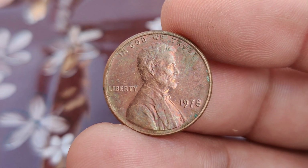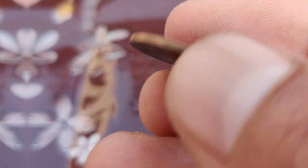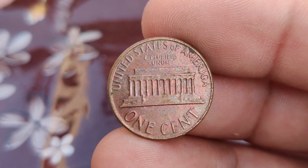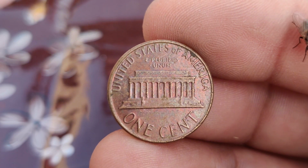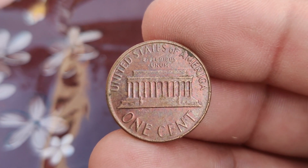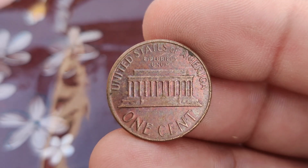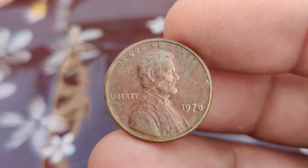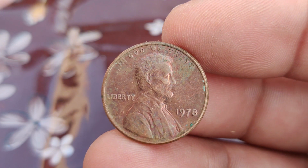Sometimes, these brown and gray marks can even add character to the coin, particularly if they're uniform or concentrated in a certain area. While some collectors may prefer coins with no marks or discoloration, others look for coins that tell a story. A 1978 penny with these marks could actually attract collectors who appreciate the natural aging process of coins.